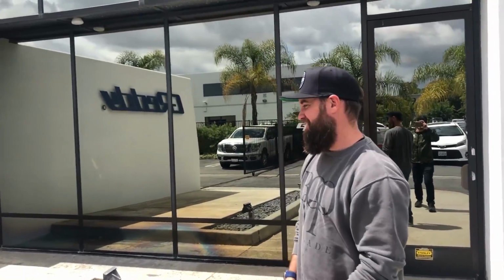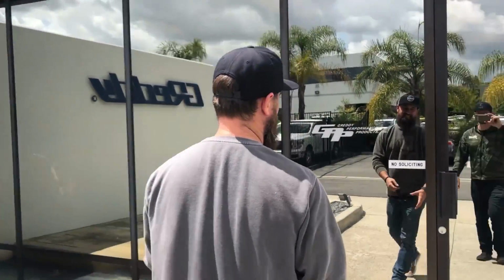Gretty headquarters, Irvine, California. Usually they have a dope display car out here. Must be a busy day today. I was looking forward to seeing what they had out. See what they got for us, though.